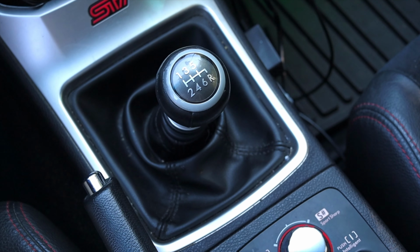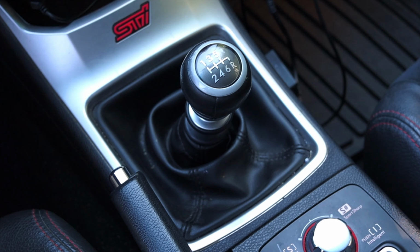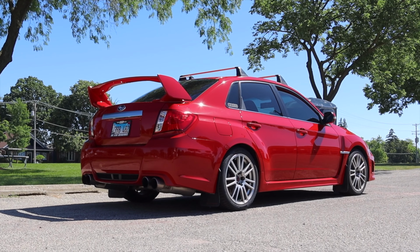Like I said, paired to it is a 6-speed manual transmission that comes in the car as standard. However, this does have a short throw shifter and an ACT clutch, which is a little bit stiffer than normal. However, it's not unmanageable. I really like Subaru shifters, especially from this era, and this is no different. Last but not least, of course, the Subaru WRX STI from 2011 is all-wheel drive.